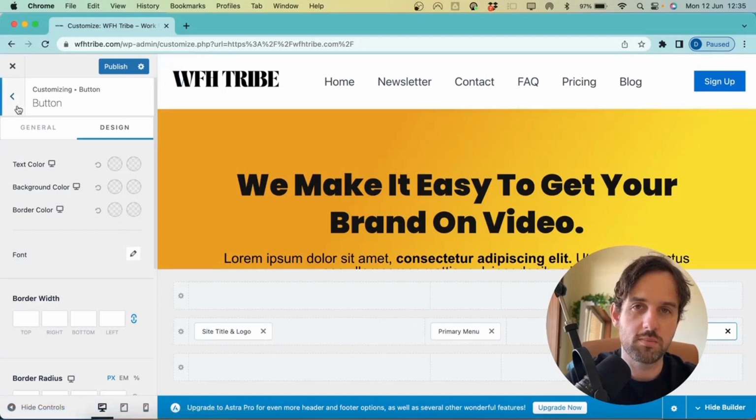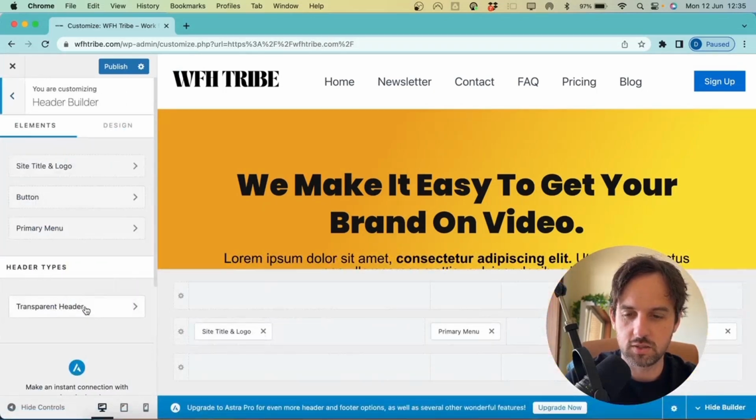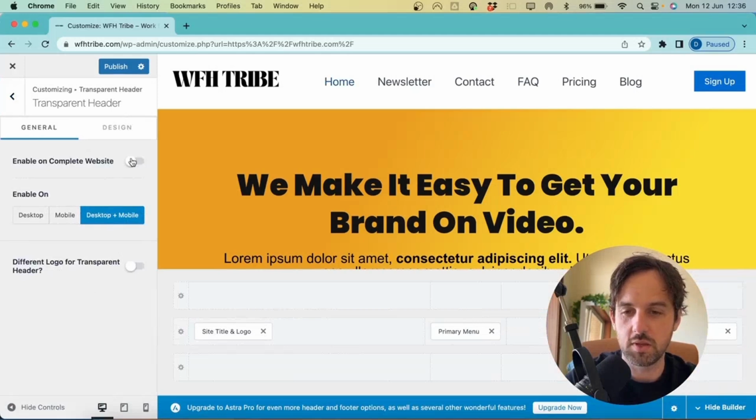But now I'm going to show you how we can make a transparent header. So we just need to go back, go down to header builder and select transparent header. And next you want to click enable on complete website.